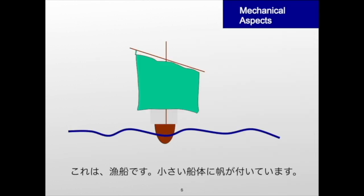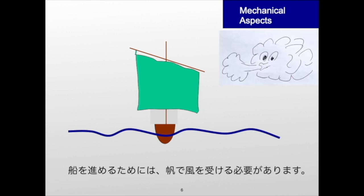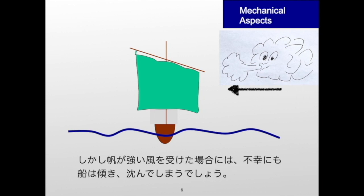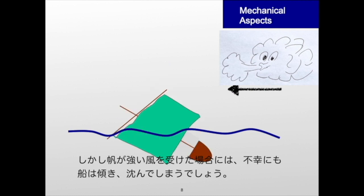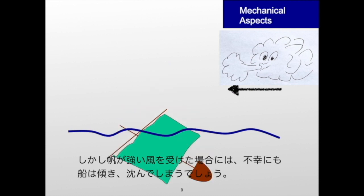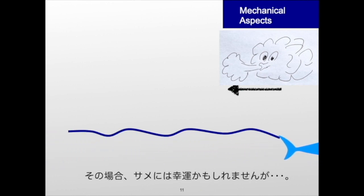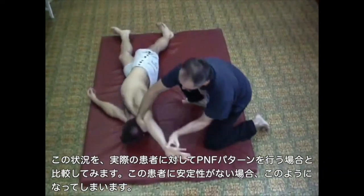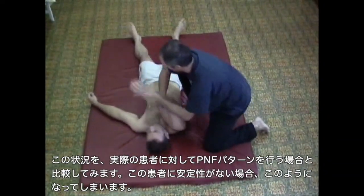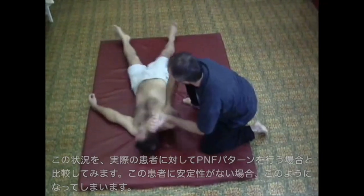Here we have a fishing boat. The fishing boat has a sail and a very narrow trunk. In order to sail, you need wind. The wind will blow into the sail, but unfortunately the wind will tilt the boat, it will run full of water and finally drown. The sharks will be happy about some visitors. We can compare this situation to a patient performing a pattern without the necessary stability.